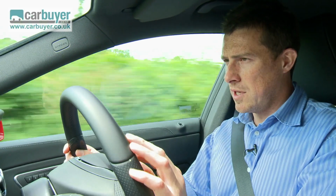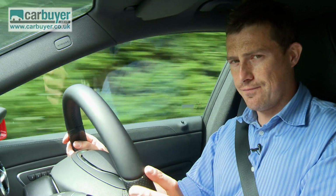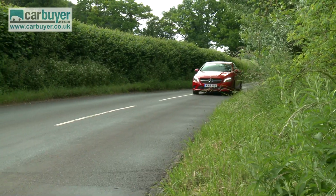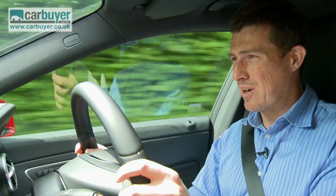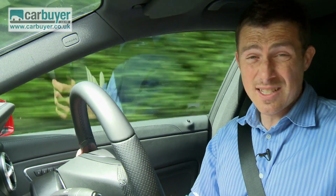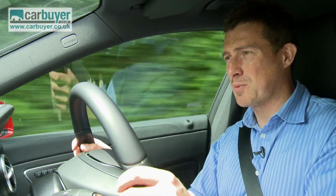Now, safety equipment is all well and good, but what does the CLA feel like to drive? Well, the engines, I quite like them actually, though I don't think there's any need to go for anything other than the 1.6 litre turbo petrol in this CLA 180 because it's smooth, it's quiet, it's quick enough, 0 to 60 takes 9 seconds, and Mercedes says it will return 50 miles per gallon.